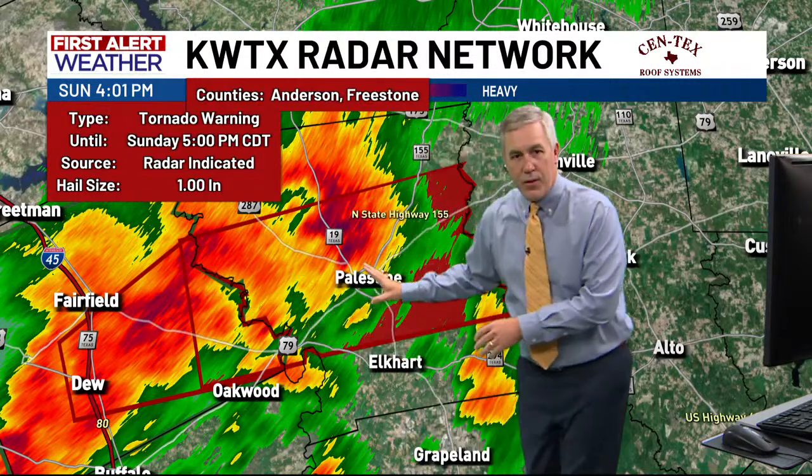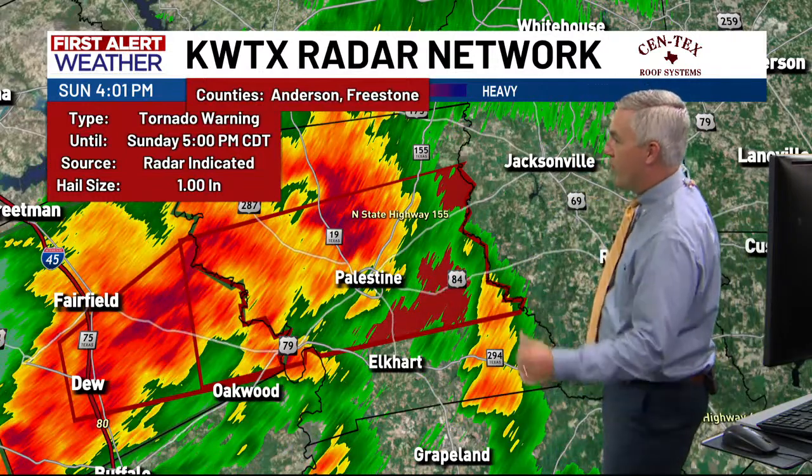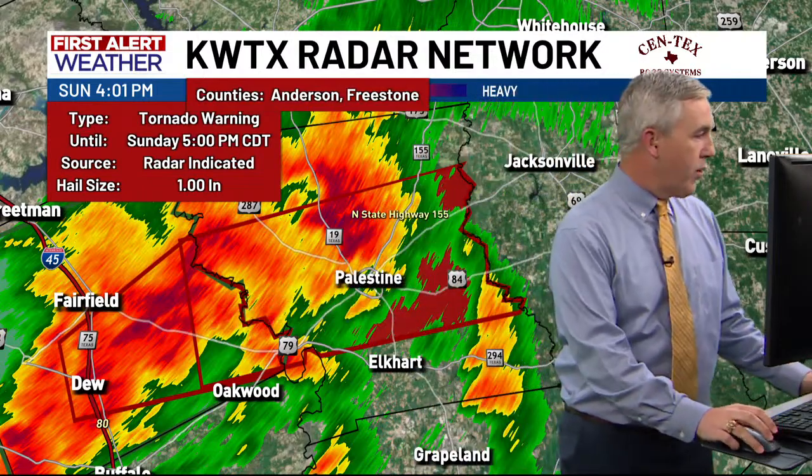We typically don't follow these storms. Get towards Anderson County, the folks in Palestine don't pick us up on their television, so we'll shift TV markets as this activity crosses the county line. Again, that's storm number 1 we're watching.